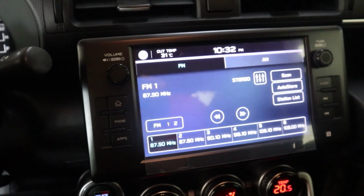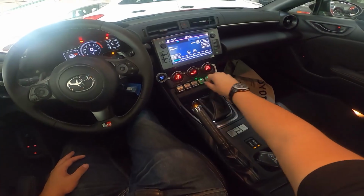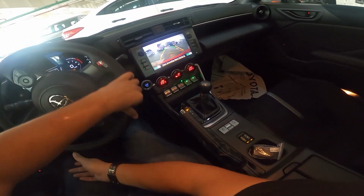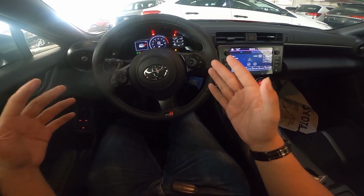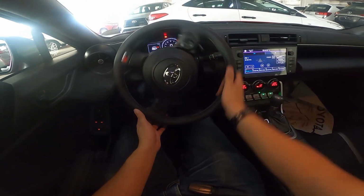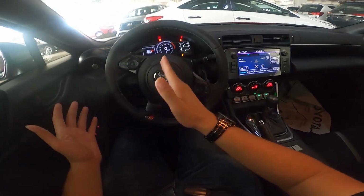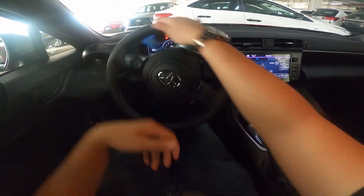The infotainment screen is an 8-inch unit. You have Apple CarPlay, you have Android Auto. You also have a reverse camera with active guidelines. By the way, the steering of the GR86 is pretty quick. So you can see it's only 1.5 turns from the center to lock, and 2.5 turns from lock to lock.